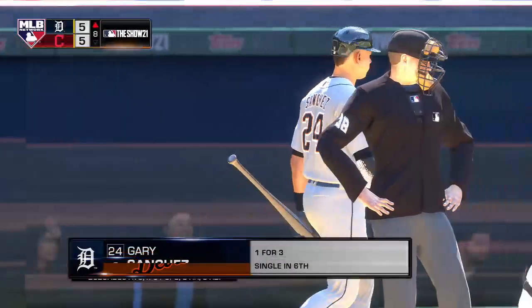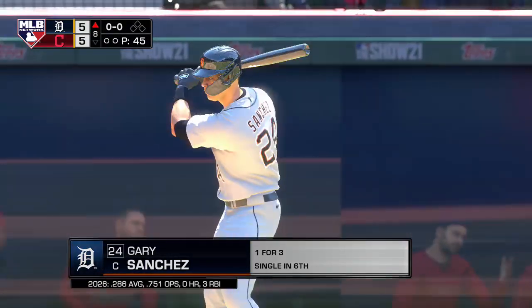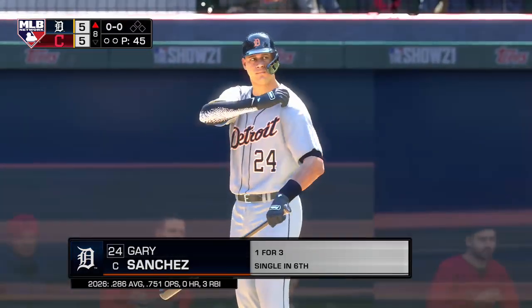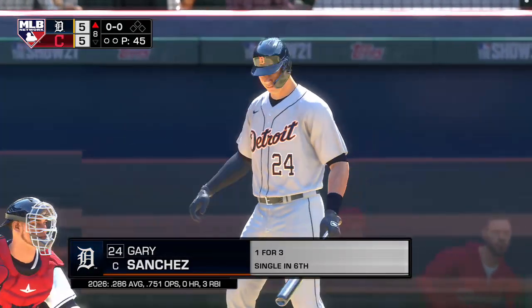Now to the plate, here is Gary Sanchez. And this tie ball game is a battle of the bullpens now, and I'm sure you're enjoying that, Dan. Bullpens are such a big part of baseball now, Matt. All these teams have such good 7th, 8th, and 9th inning guys. It all boils down to whose bullpen is better.